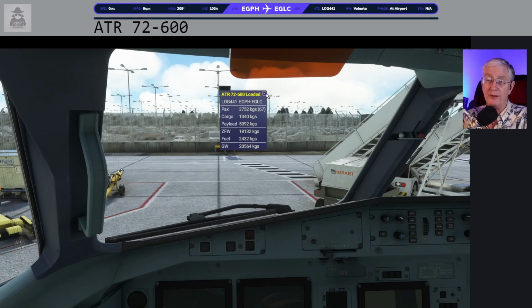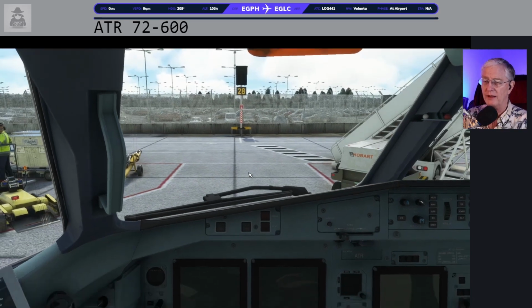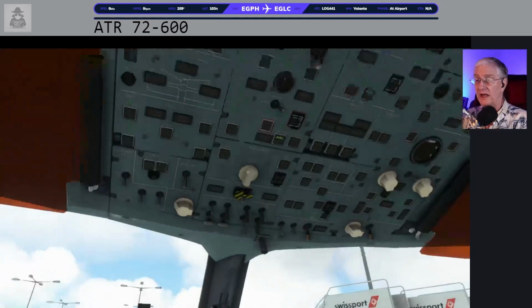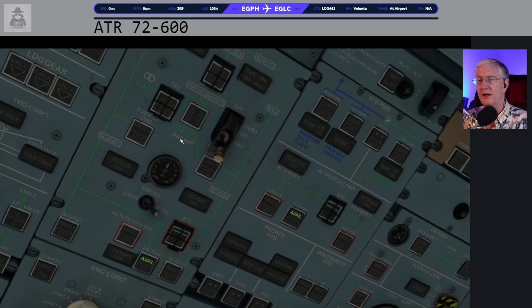Flow Pro is a payware, but this little loader is a freeware that you can get. It's a little plug-in for Flow, and it works really, really good. So now that the airplane's loaded, guess what we get to do? Start flipping switches and buttons, which is the big thing that everybody loves to do.